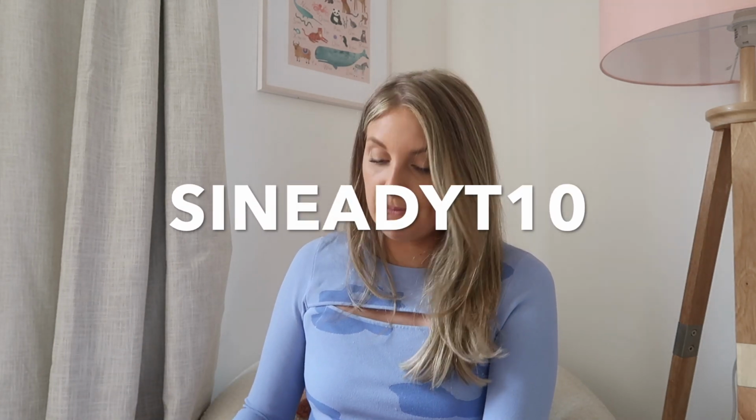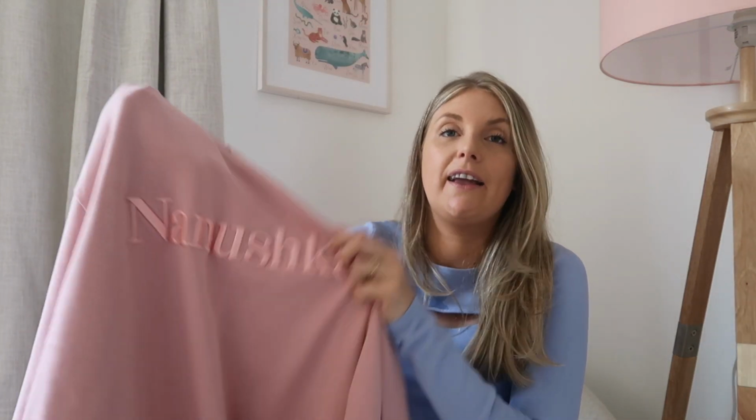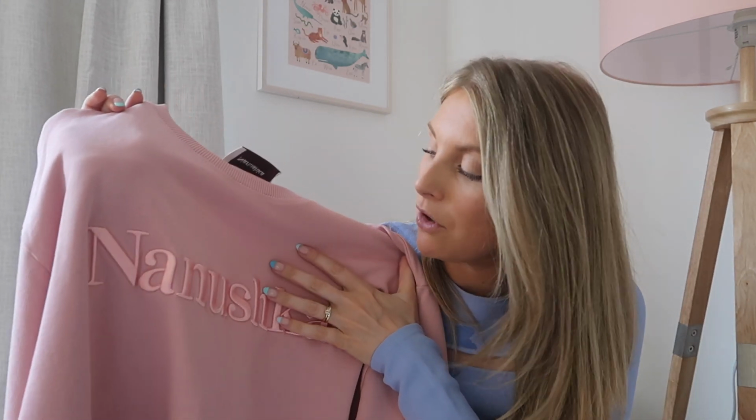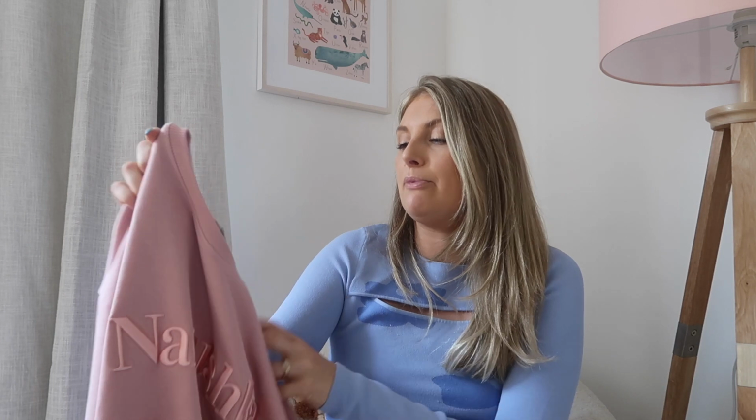So to further contradict myself of what I just said about wearing neutrals, I have picked up a jumper. I love a sweatshirt. I just feel like this one is like a fancy sweatshirt. It's from Nanushka. It's actually from the Nanushka store in Hungary, and it's got these gorgeous embroidered letters, but they're like super thick and chunky. Nanushka is an amazing sustainable brand.